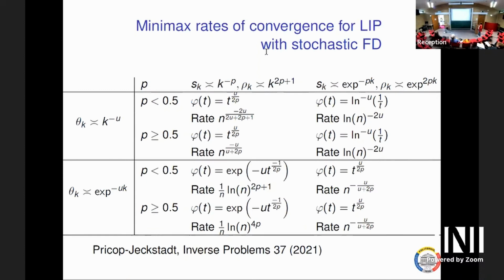So first, here we have a different situation. We have the situation when SK is going to be polynomial. This means that we have mildly ill-posed problems. Now, when it's about the source condition, this shows how smooth our unknown is. So we have here one polynomial and here exponential decrease. And in this case, we saw that there is a threshold 1/2 for P, given by the behavior of the noise. So usually the Gaussian white noise is considered to have 1/2 smoothness.